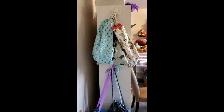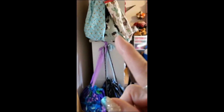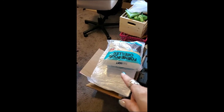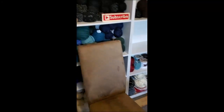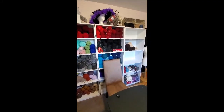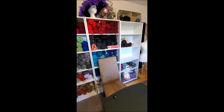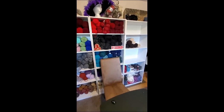Okay, so let's see. Here I have all of my project bags, some with projects in them. And then this box has pillow forms in it that I'm going to be making pillows. Okay, let's go over here. Here is all my yarn. Well, not all of it, but most of it. There's space here. I've got a Premier and a Hirschner's order coming in, so I have some room for that.